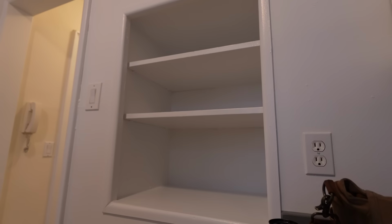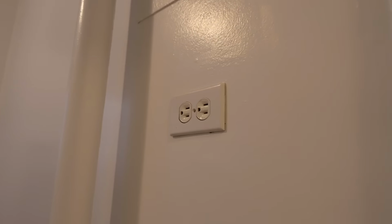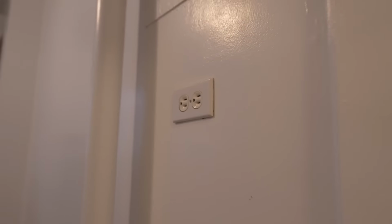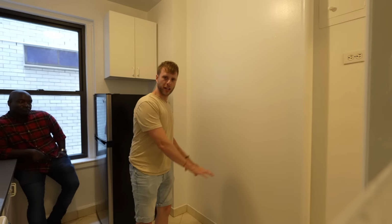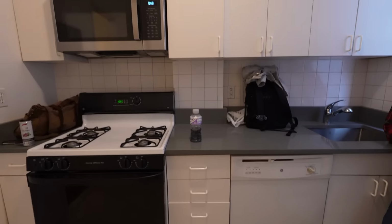We've even got a little built-in pantry here. Nice looking microwave. And there's a strange outlet, which is like 6 feet off the ground. Look at that. Charles, would you try to put a table over here? Absolutely would. One of those elevated bar counters with some stools. That way you can have breakfast in your kitchen. I hate to say this, but this is my favorite kitchen of the lot so far.